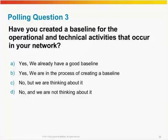So as we can see, most of the people responded with answer number C, which is no, but we are thinking about it. Jazib, do you want to make any comment about this?